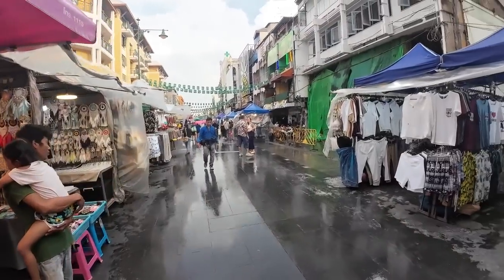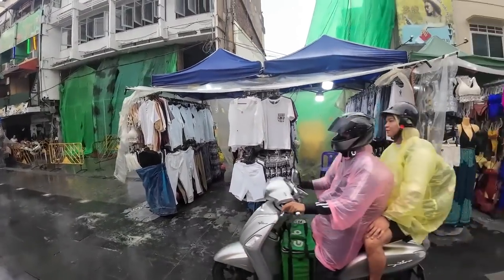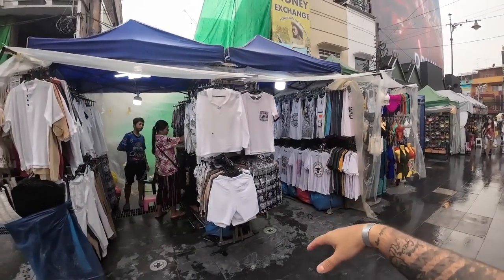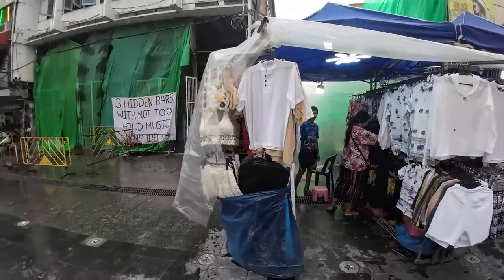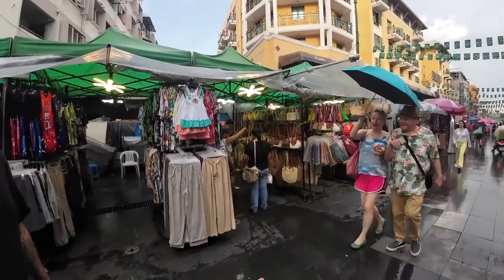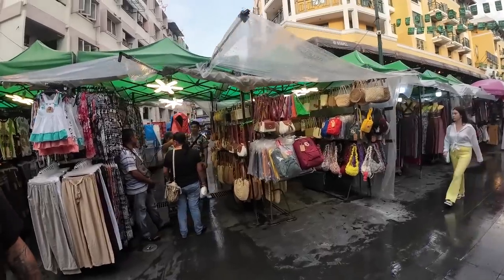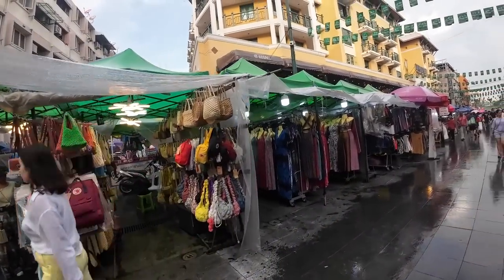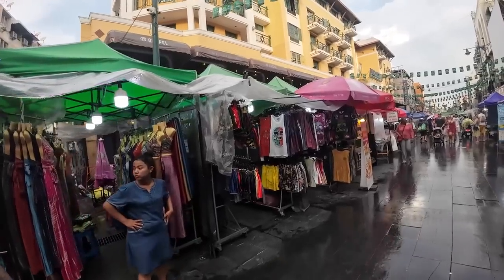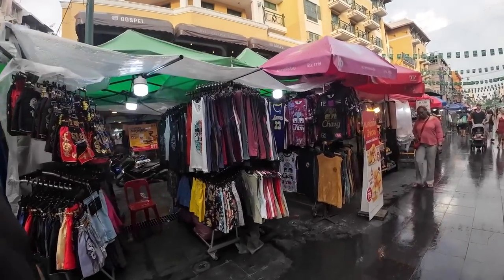Well, this here is the main avenue in Khaosan Road, and look, they got all kinds of the traditional Thai shirts with all the Thai phrases, the elephant shirts, elephant pants, a lot of trendy purse and bag stores. They also sell a lot of jewelry, all the typical tourist items, but they're cool. They're all things that you should definitely purchase before leaving.